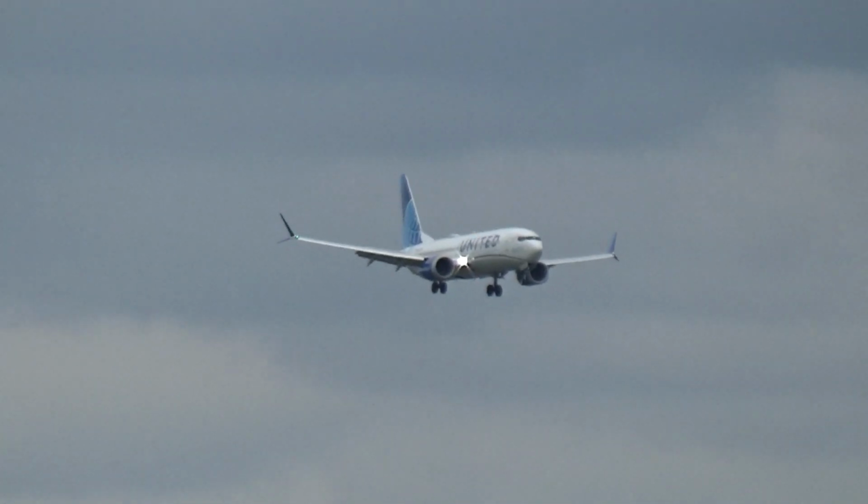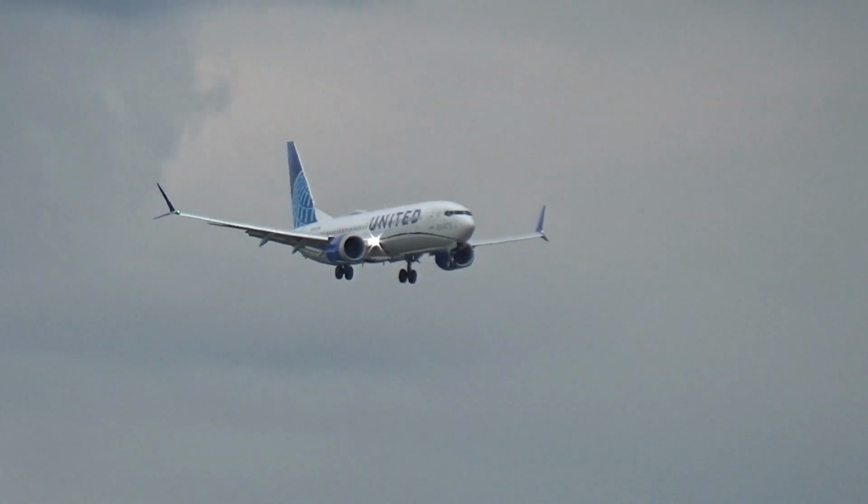United 1960, a 737 MAX 8 inbound from Houston. And it should be the Aviate special livery.